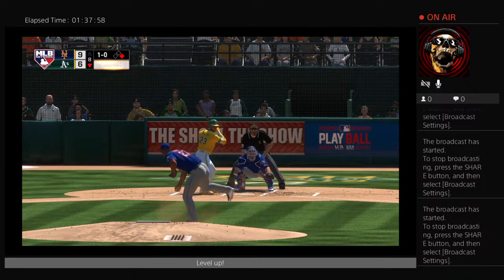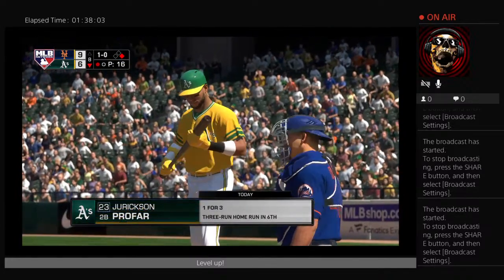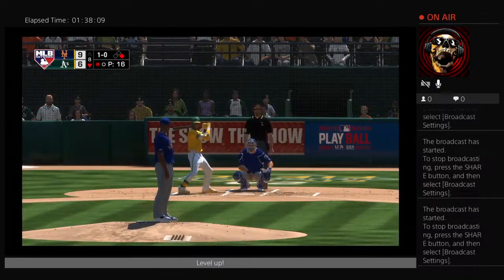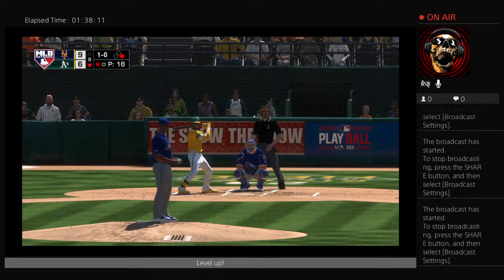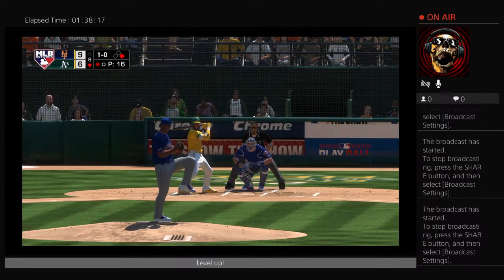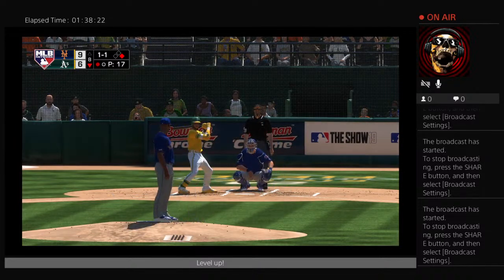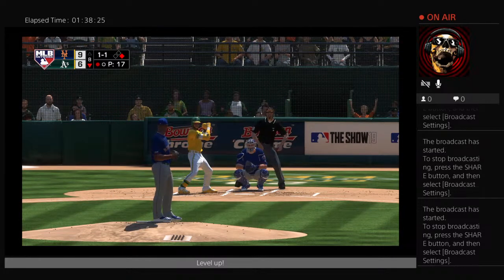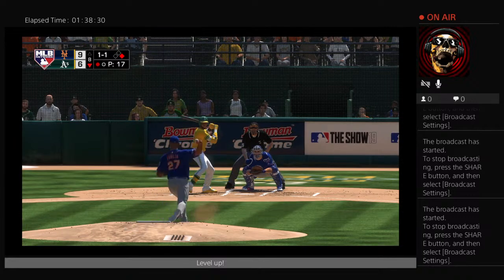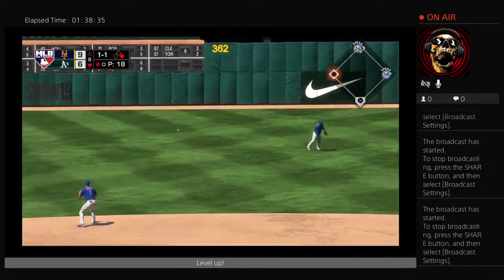Stepping in now, Jurickson Profar, as he'll take a look at a sinker here, too low for ball 1. He's working on a 1 for 3 thus far. The 1-1 hit hard to short, and a backhanded try into the hole at short, but this gets on by.